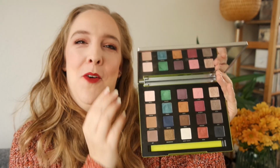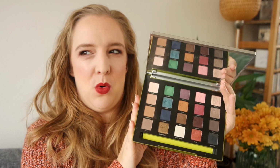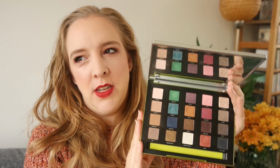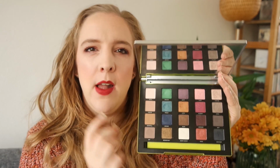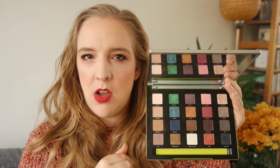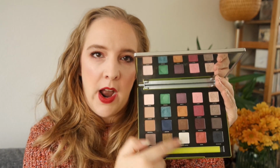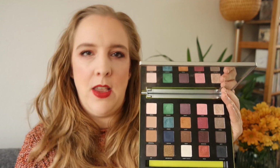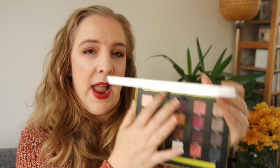So the palette itself, this is the first time where Urban Decay started doing some more, well, you could say color stories in these Vice palettes. The first two don't really have a color story. This doesn't have one unified color story, but you do get sort of quads going down that work really well together. So you could just stick to the quad and then you have a look. However, I like to just bounce around this palette. I really like Dragon in here.